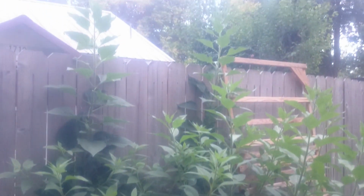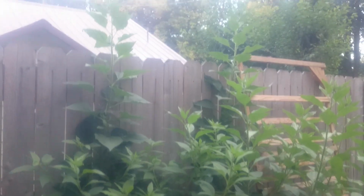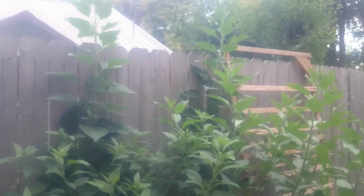I had some Jerusalem artichokes here that got so tall, and they fell over, and then they just kept growing and growing, and they're sticking up above the fence just about as far as the other ones. But these ones are so much bigger because they're so big and heavy. I don't know if I can even stand them up. I'm surprised they haven't flowered yet.